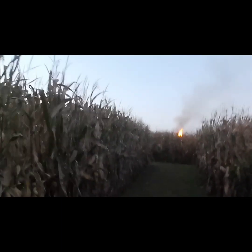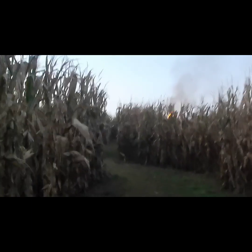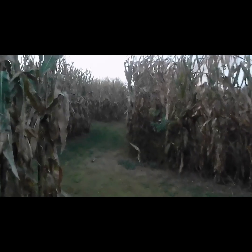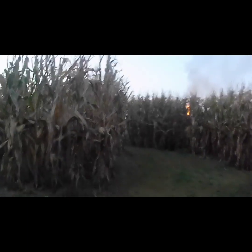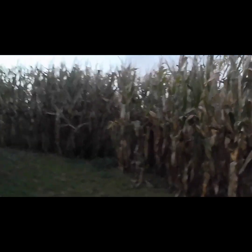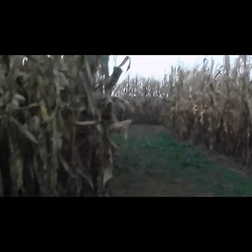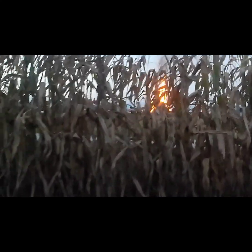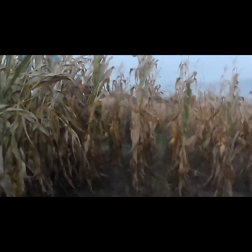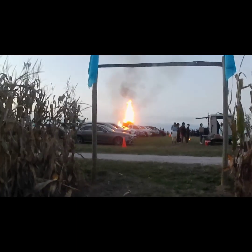Oh, I think they got the bonfire going. Darn it. I was hoping to catch it right before they started the bonfire. But we're going to head out really quick and check out the bonfire. Darn. I was hoping to catch it right when they started it, but apparently I missed it. You can see the fire already burning from here. Oh man, now I have to go all the way around. And there it is, they got the bonfire going.